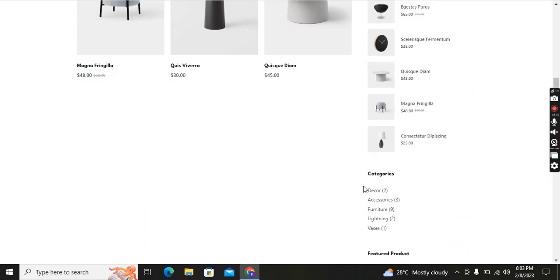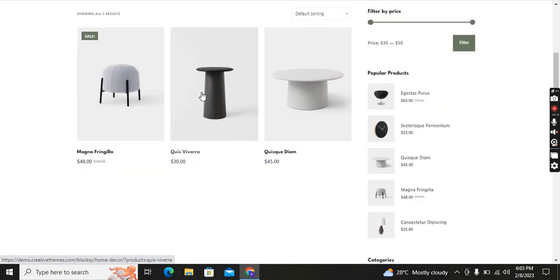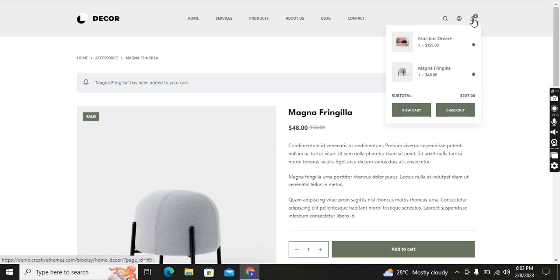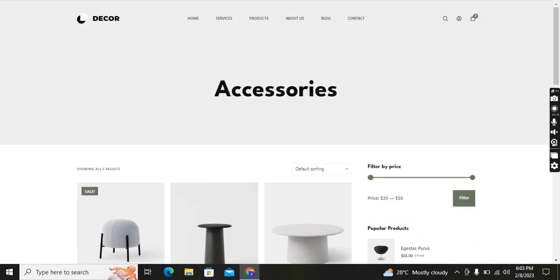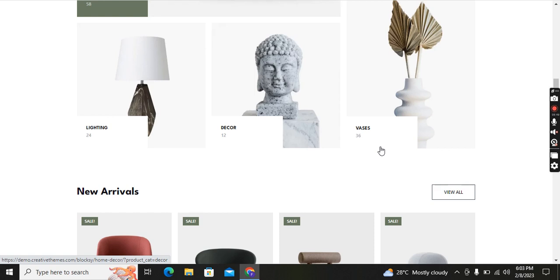And you can see these are the categories: accessories, furniture, lighting, vases, decor means decoration. And if I put this sale product and I add to cart on this, you can see here that two products will be in the cart, and the subtotal is $207. You can check out and you can view cart. Moving forward, you can see the lighting, decorate, vases and so many more.